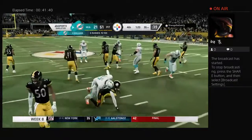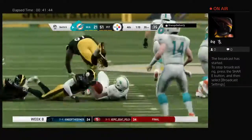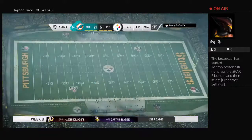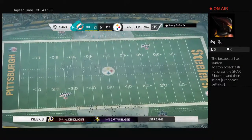Now they're able to swarm him behind the line, and his rough night continues. Only gets 3 yards there on the heels of the 1-yard pickup. Sets up 3rd and 6. Brings up 3rd down.